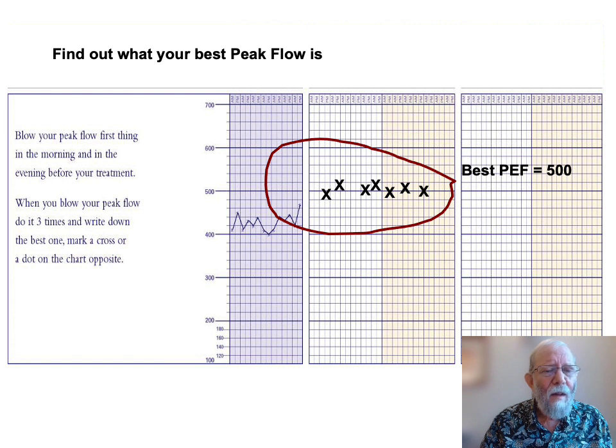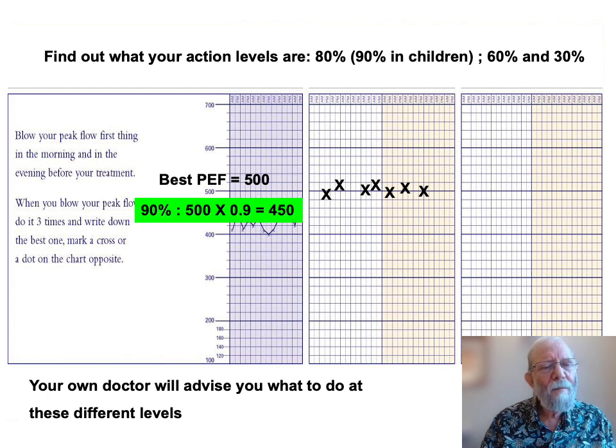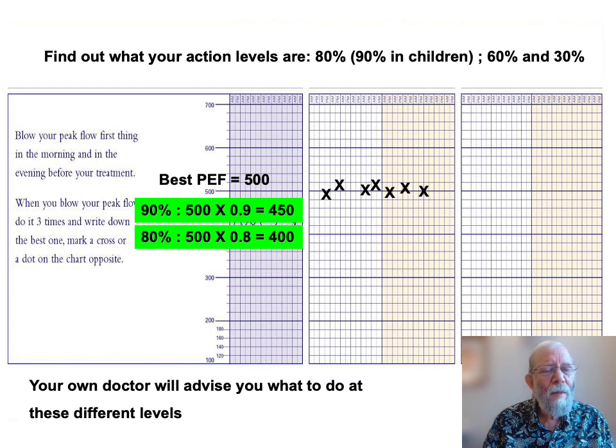Now you need to know some levels where you need to take action. So there are 3 levels which are important. First of all, in children, we take a 90% level. In adults, we take an 80% level of the best reading. Now, to calculate these percentages, you divide your best by 10 and then multiply by either 9 or 8. And then draw a line on your peak flow chart, because this green line, so remember it's 80% for adults and adolescents, 90% for children.